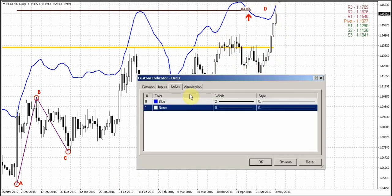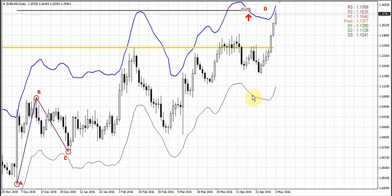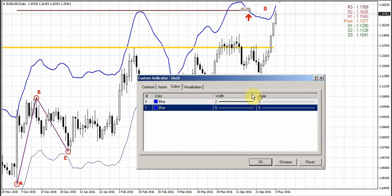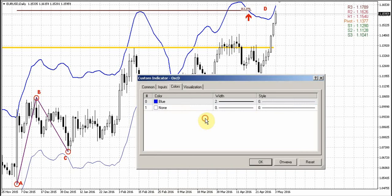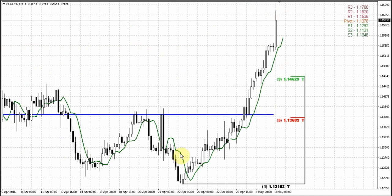So let's check where we have this oversold. Yes, oversold will let the market retrace even lower. But my thought, guys, is that I'm not sure the market will show too deep a retracement here. First, at least this level we definitely should keep an eye on.